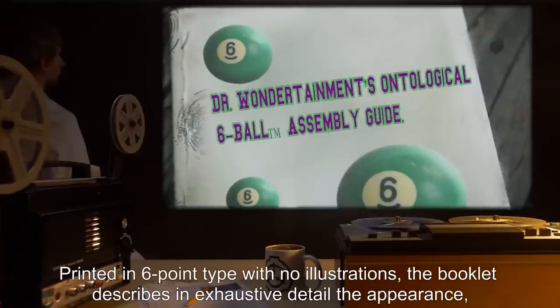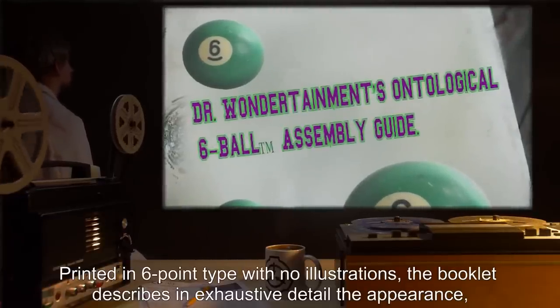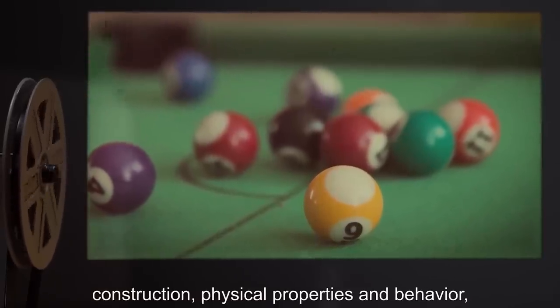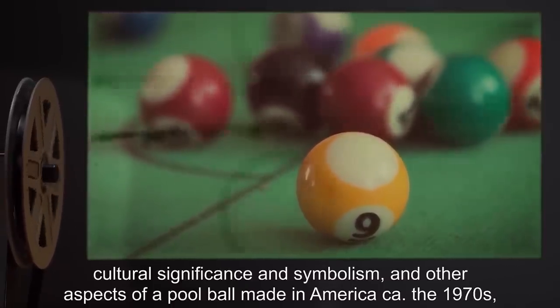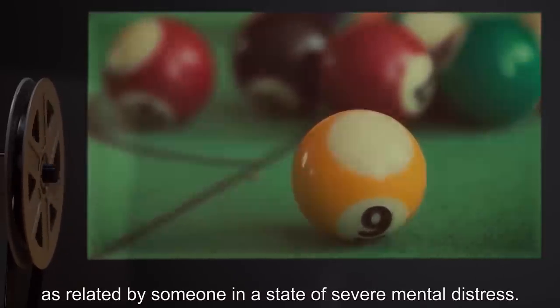Printed in 6-point type with no illustrations, the booklet describes in exhaustive detail the appearance, construction, physical properties and behavior, cultural significance and symbolism, and other aspects of a pool ball made in America circa the 1970s, as related by someone in a state of severe mental distress.